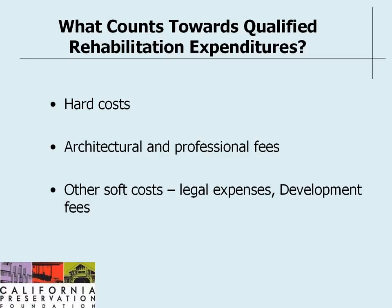Basically, all the work on the historic building, as well as the rehabilitation work, as well as architectural, professional, engineering fees, even your historic preservation consultant's fees. That's considered a qualified rehabilitation cost. There are other soft costs, such as legal expenses, and if the owner is charging a development fee, that is available as a qualified rehab expenditure.